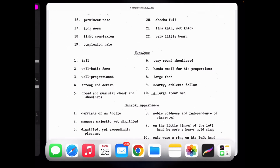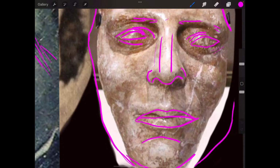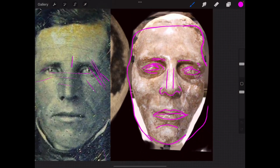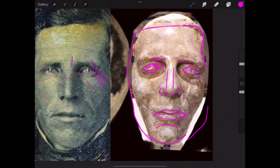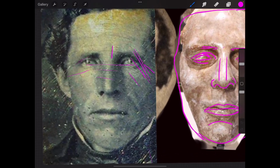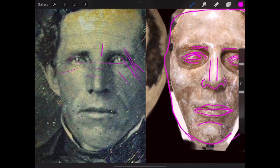Okay. The carriage of Apollo. The unconscious smile has a lot to do with these scars you see, I believe, on the right side of his mouth. I think it pulled it up so it looked more like a smile. Whereas here you're not seeing, you would think something so clear. You can see these scars on his mouth that I believe are what's causing that. You don't see that here.